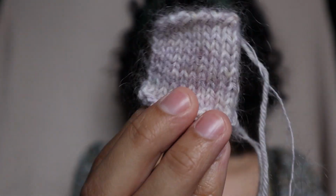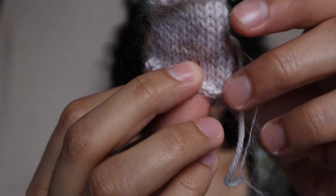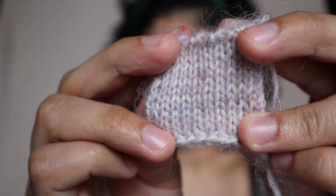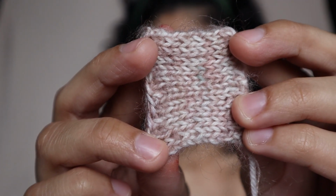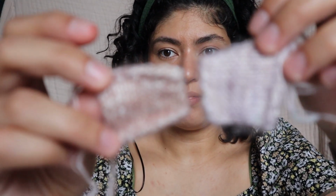So this is the purple swatch. Here, maybe that will look better. And then this is the one with the powder, the color I ended up choosing. So it's a bit of a difference. I preferred the powder better.